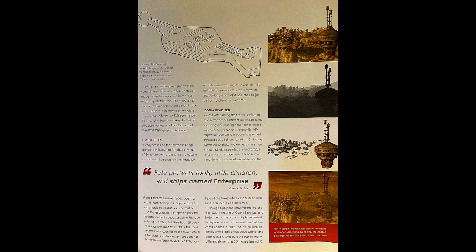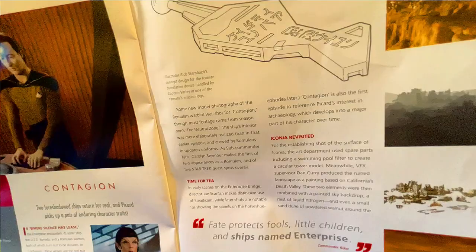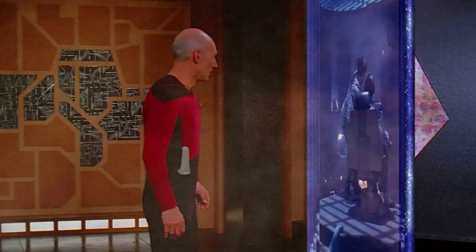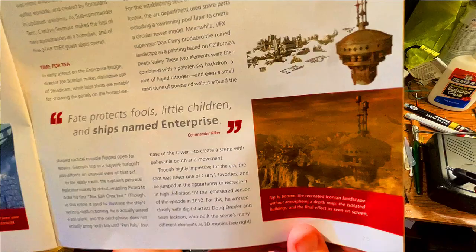And then we have some of the, that's really cool. Let's see, what is that? The recreated Iconian landscape without atmosphere, depth map, and isolated buildings from the final effect as seen on the screen. So that would be this. This was the final one. And you can see the different stages, and that being the finished product. The effects are always great on this show.